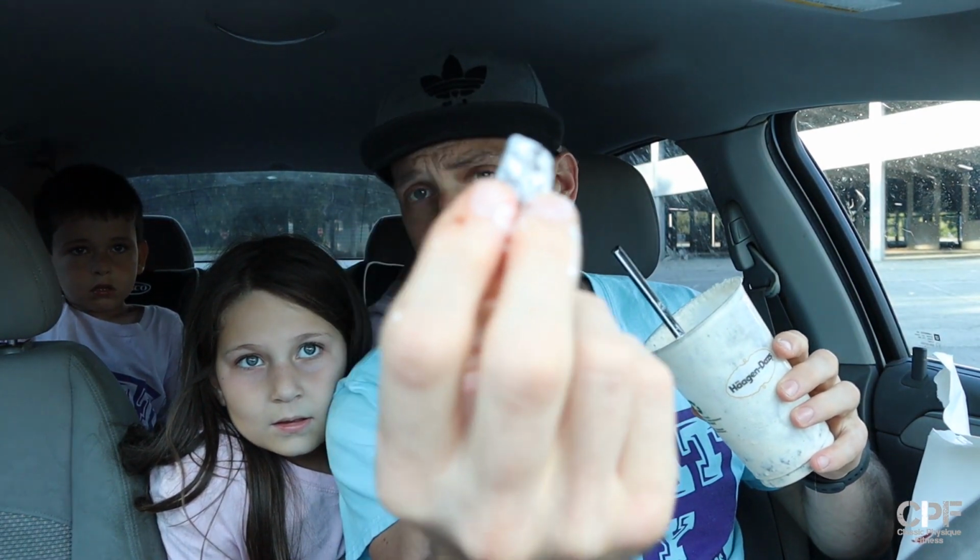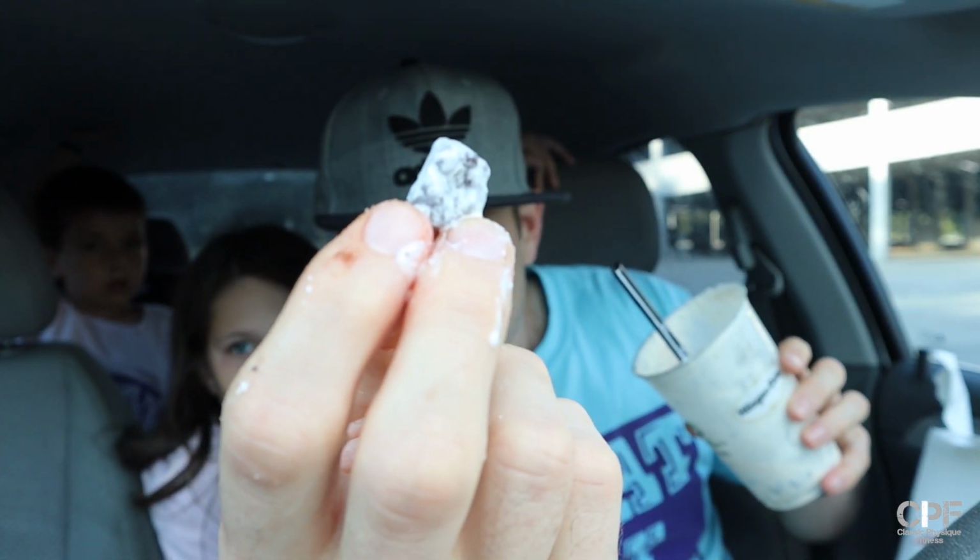The problem with a shake is, if you have big pieces like that, hold on, focus on it. Look at the big pieces. How are you going to get them through the straw? I don't understand. I have all these big pieces left on the bottom. I can't drink it.